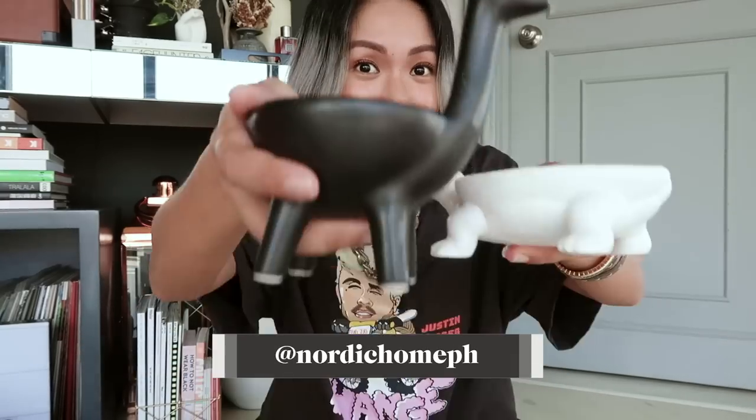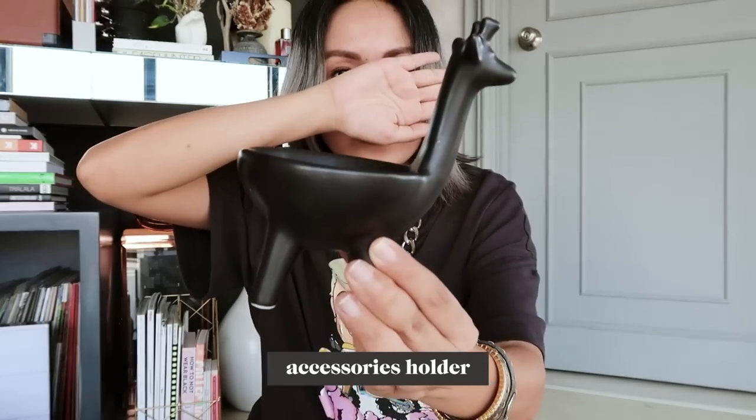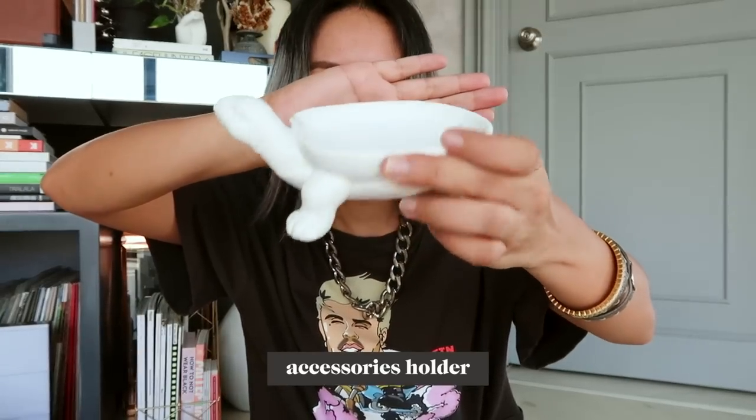So, yung accessories area ko, may addition. Not sure if you guys see it, but this is so cute. Super cute accessories holder na giraffe. And this turtle one. So I put my rings and my necklaces here. And siya yung bagong addition ko sa accessories area ko.